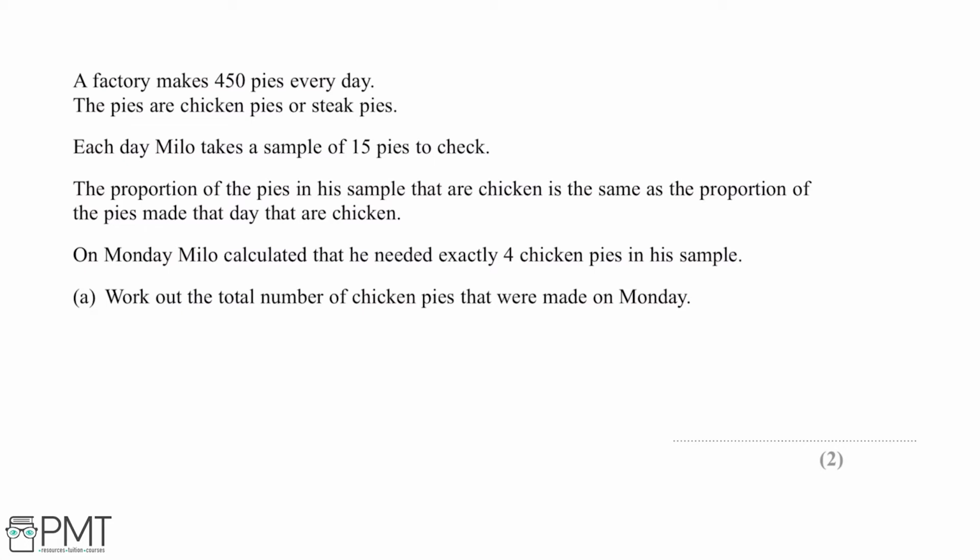So the first thing we can do for this question is highlight the key pieces of information. The factory makes 450 pies a day. Milo takes a sample of 15 pies to check. And the proportion of pies in his sample that are chicken is the same as the proportion of pies made that day that are chicken. Milo needed exactly 4 chicken pies in his sample, and his sample is made up of 15 pies, so this means that 4 out of the 15 pies will be chicken.